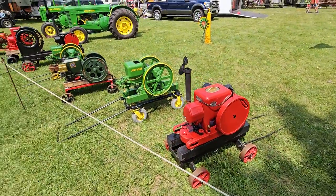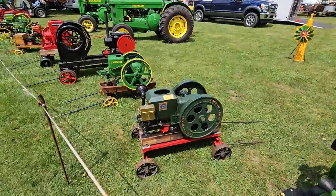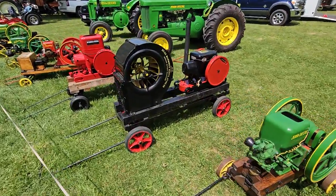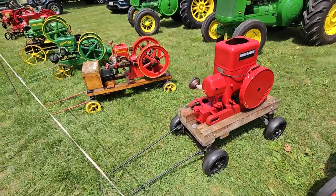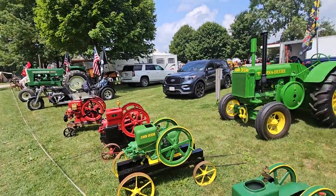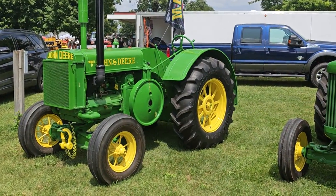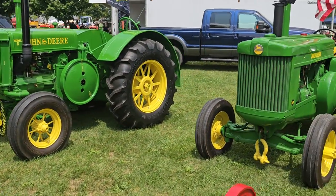More line of hit and miss engines here. Kind of go on the line here and show you guys what we got. This is a fan on top front of this one. A Galloway, we got a Waterboy, a John Deere Model Z, and a Nikon. Gorgeous John Deere here. Stunning paint job on both of these here.